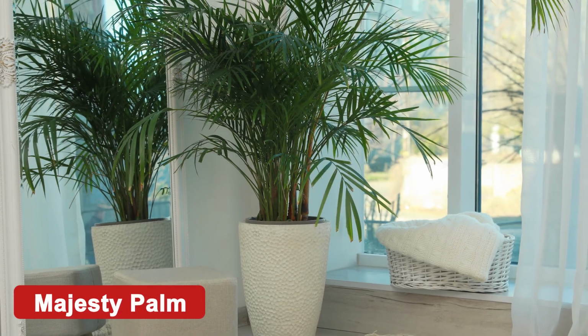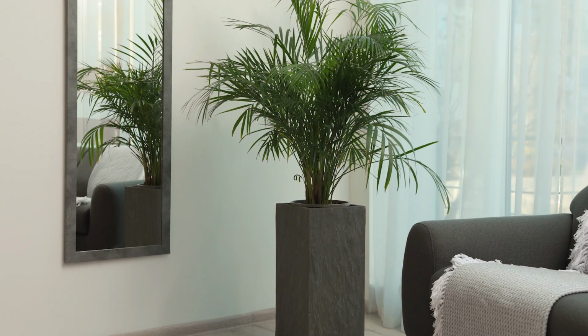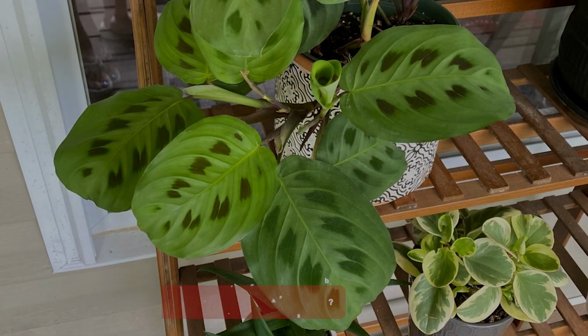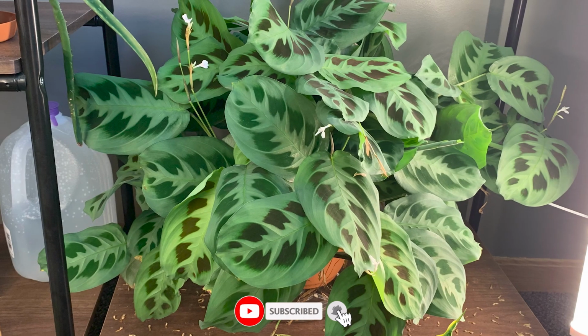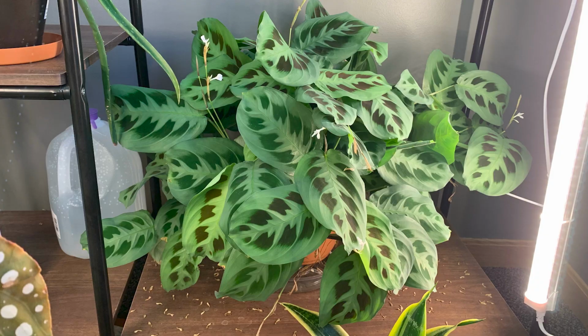Majesty palm. Adds vertical interest and purifies air. It's safe for pets and thrives in bright, indirect light. Prayer plant, Beauty Kim. Its leaves fold at night like praying hands. This is a forgiving, low-light friendly plant for any level gardener.